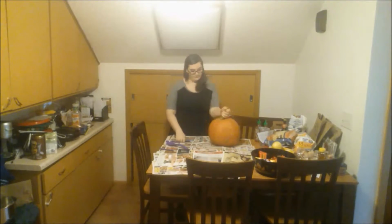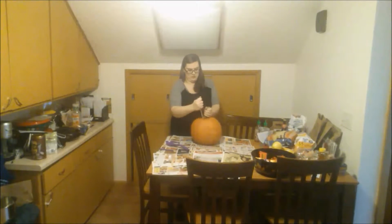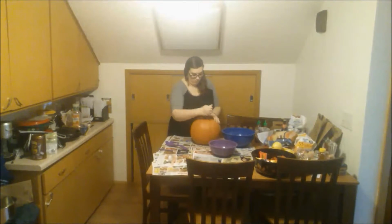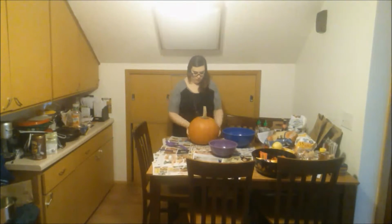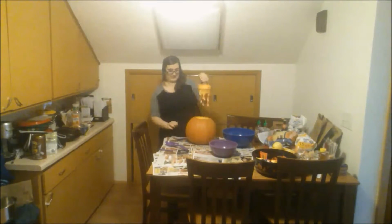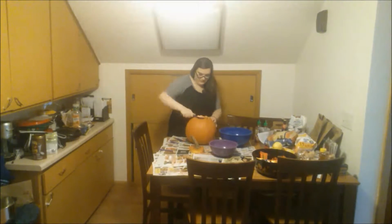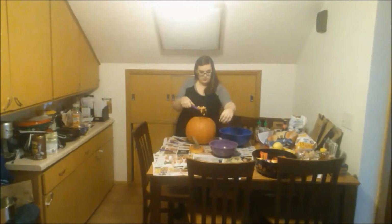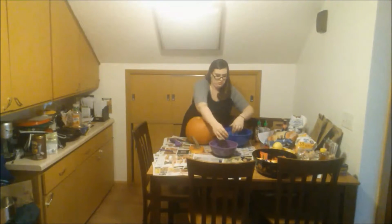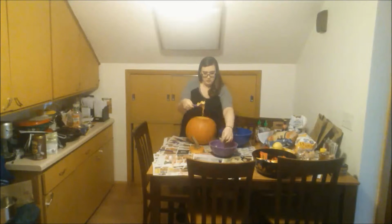I peeled off the little tools that they gave you that was on the front of the book, and I started cutting up the pumpkin, and there's magic bowls that just appeared because I realized I needed something to put the guts into and something to put the seeds into, and there will be a recipe for the seeds at the end of this. The recipe wasn't my favorite, but I liked it well enough, so I will be giving you the recipe that I used, which was a garlic roasted pumpkin seed recipe.